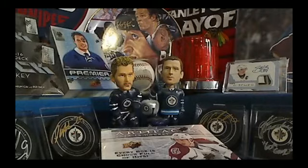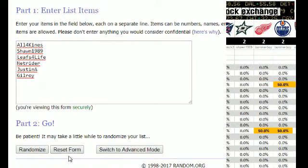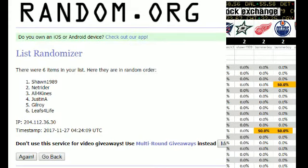Let's go ahead and randomize the names once and only once and pick an order for the prize. Good luck, you guys. And it's going to be Sean. Congratulations, Sean. You've got first pick in the roll call. Congrats. So once again, you're picking between... well, let me get the list here for you guys. So it's Sean, then Netrider, then All Four Kinds, then Justin, then Gilroy, and then Leafs for Life.